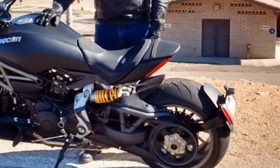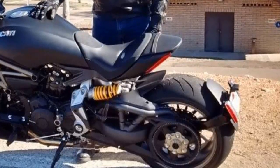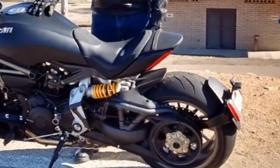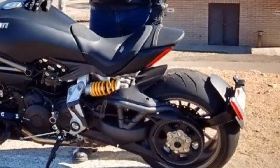MCN understands the prices are going to be £15,795 for the standard model and £18,395 for the S model. Both models should be available in March in UK dealers.